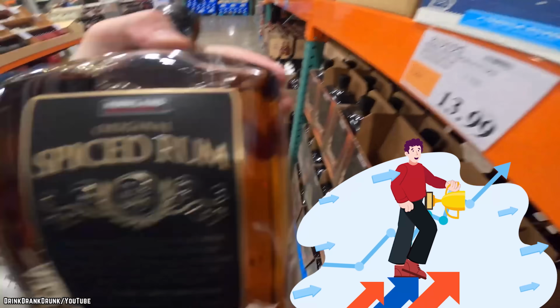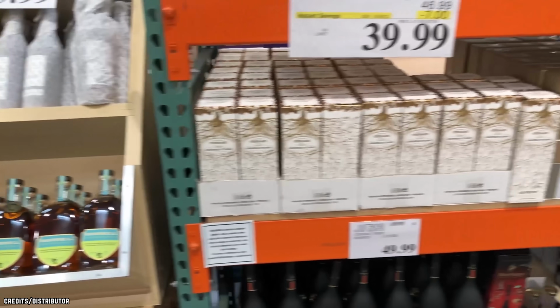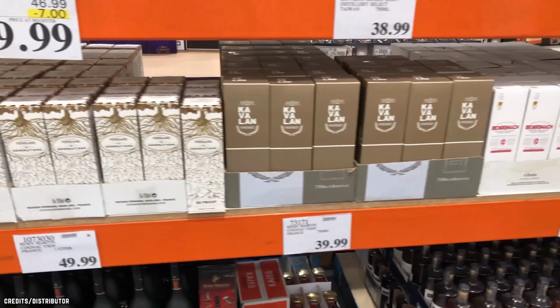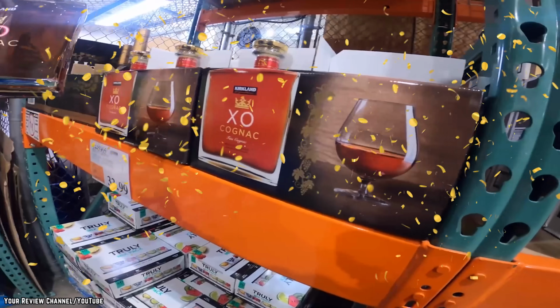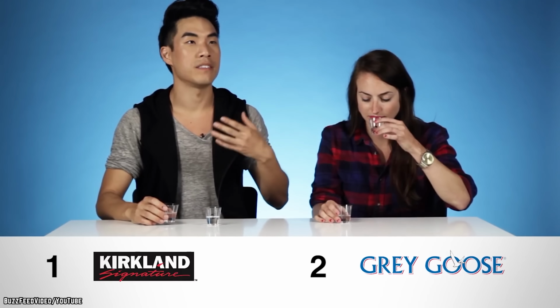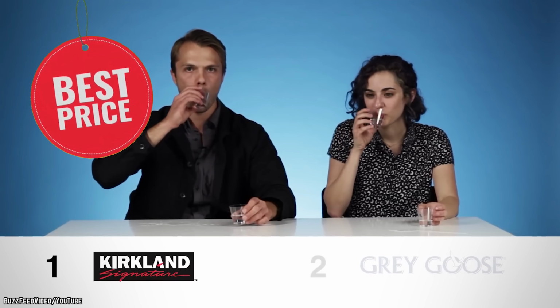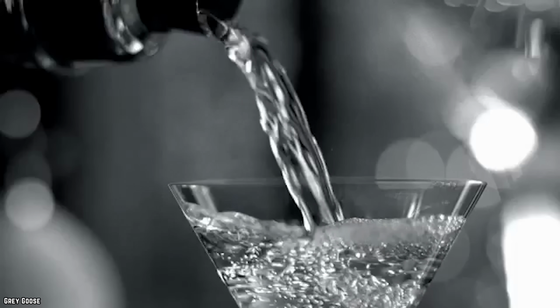Taking an opposite strategy, Kirkland's stripped-down and straightforward branding has left the marketing to how well the actual product performs with customers, and it has been a huge success as well. It repeatedly fares as good or better in blind taste tests and does so at a much smaller price tag per bottle than its competitor, which costs nearly twice as much.